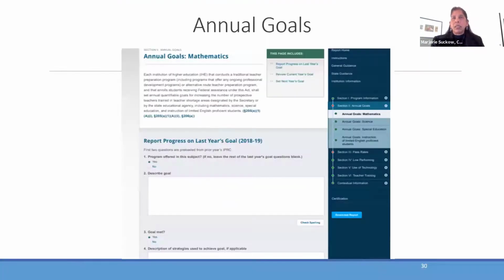Moving to section 2, the annual goals. This is another popular section. We always get a lot of questions on this section. The purpose of this section is how teacher preparation programs respond to teacher shortage areas in math, science, and special education. According to the feds, instruction of limited English proficient students is also considered a subject. In California, all our teaching documents embed EL, so we don't consider it a separate subject. So this section is applicable to teacher preparation programs that issue credentials in math and science, as well as in special education. Also, Westat made some changes last year to make it simpler.